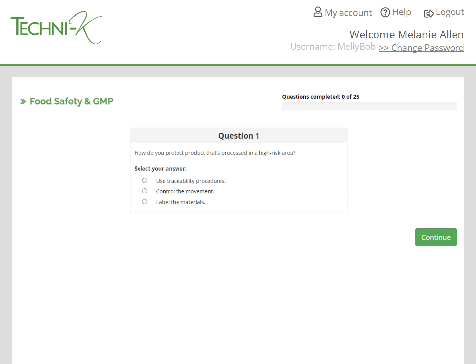The course includes a bank of more than 600 questions. Each question is assigned to a learning outcome. The system takes 25 questions at random, picked evenly from each of the learning outcomes. This ensures that the learner is tested against all of the learning outcomes for the course.